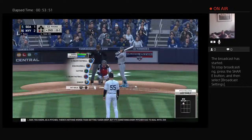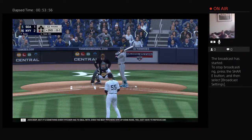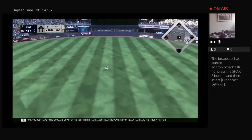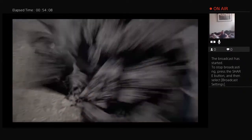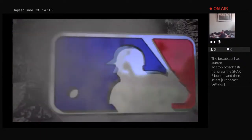Well, Yankee Stadium, of course, features a number of nods to the great history of the organization and its legendary players. But apparently, when you hit 52 home runs as a rookie, you rightfully get your own cheering section built in your name. What a magical year 2017 was for Aaron Judge. The slogan, "All Rise," fit him perfectly.